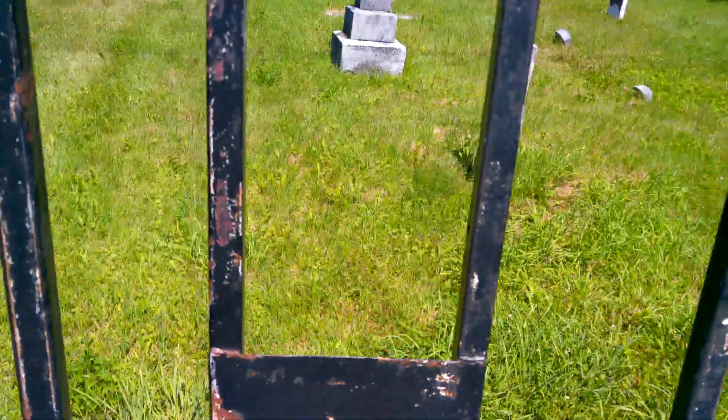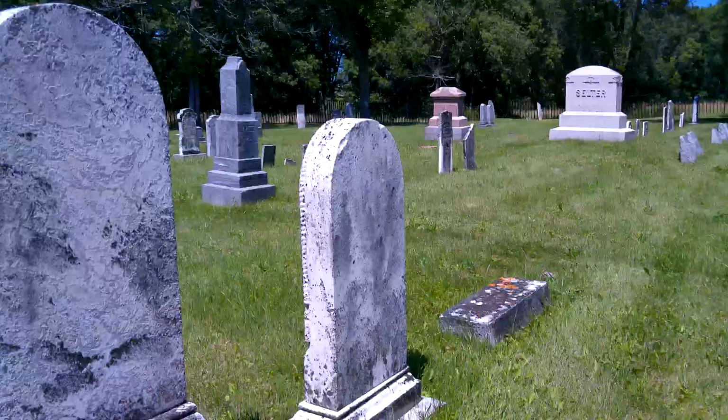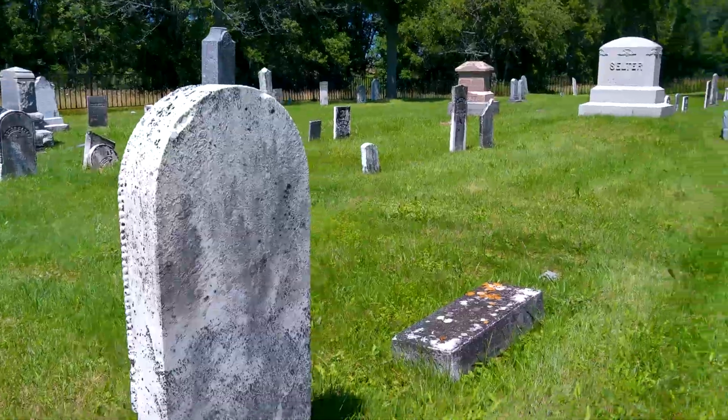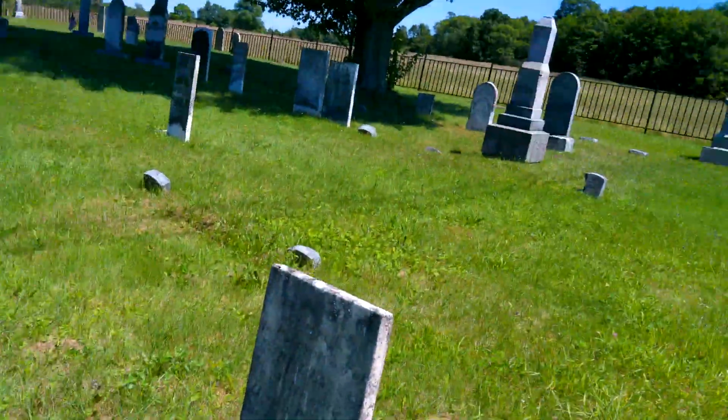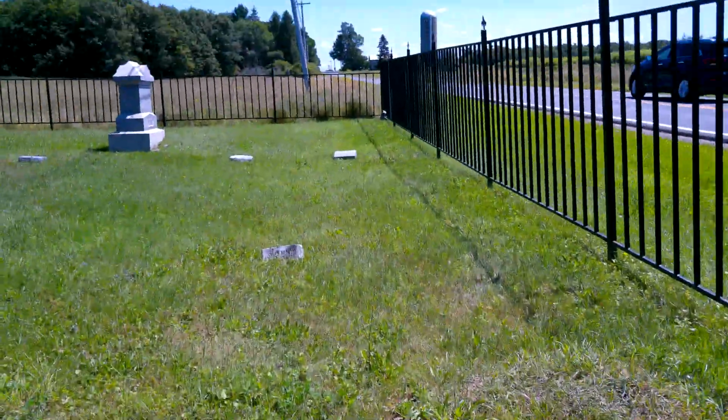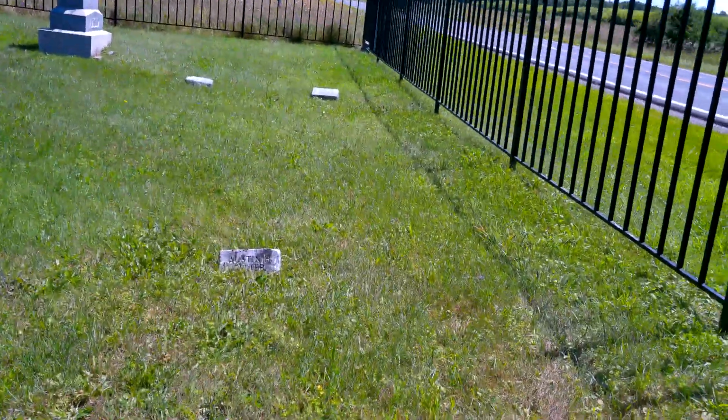Well, that gate came open. Oh god, spiderweb. That one came open easier. Ugh, still spiderweb. You guys have no idea how much I hate spiders. Just a little cemetery off the side of the road. So let's get a feel for what we have going on here.